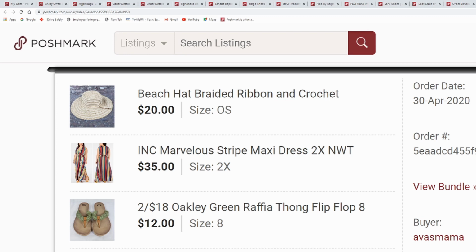Next was a bundle of several items. So first was this beach hat, which was ribbon, but it also had pieces of crocheted ribbon in it. It was beautiful. It was one of those floppy hats that you could just fold up and it would pop back into shape. That came from the bins. And our cost on accessories is 99 cents a pound at the bins.